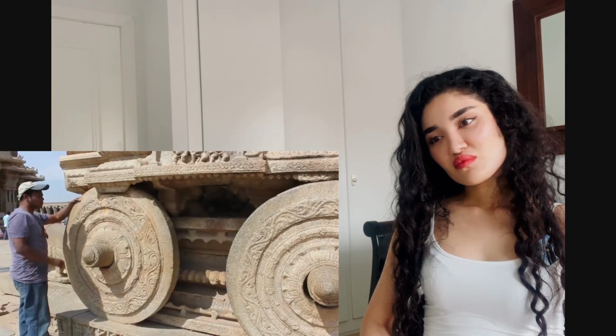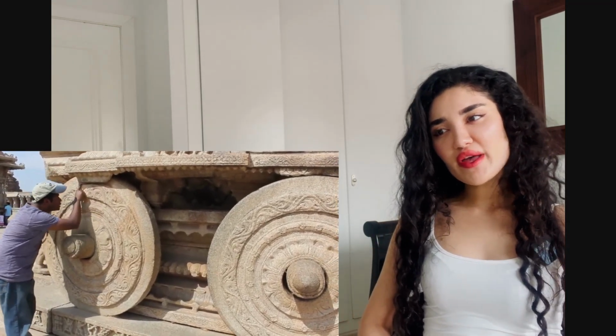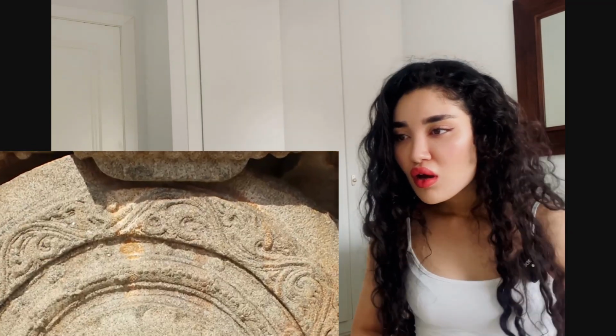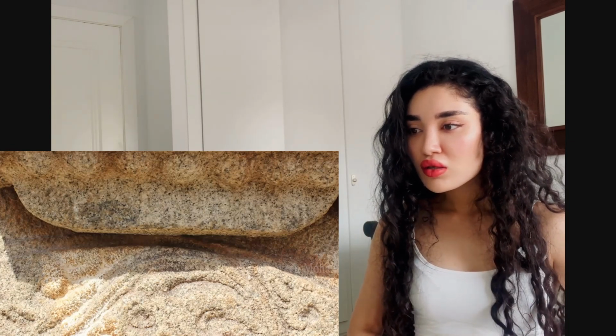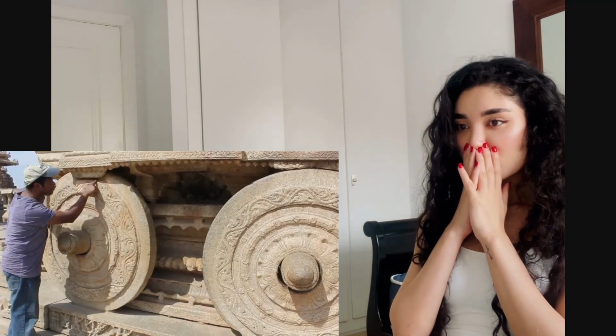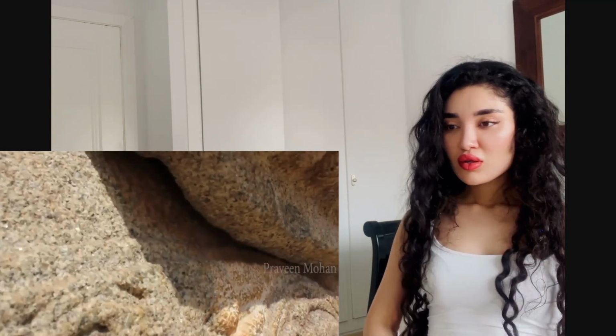When I examined the wheels and axles, I found it's going to be impossible because it's so heavy. But look what I was looking for. You see these marks? These are caused by friction. When something moves, two pieces rub against each other. These marks are created because of wear and tear. This is clear proof that these wheels rotated.